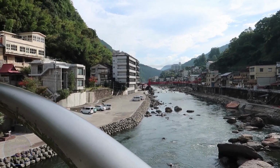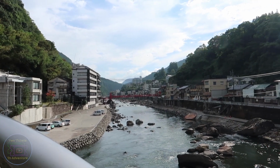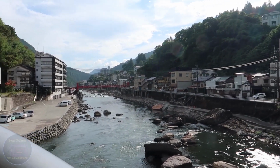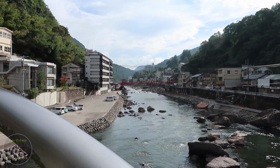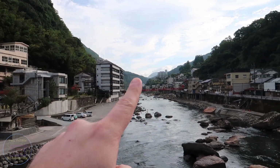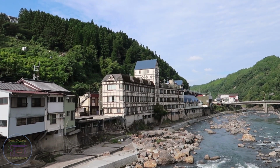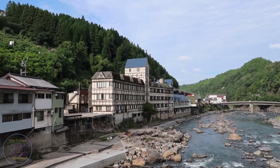Oh my goodness, how beautiful is this town? And if it was still thriving as it was before the storm, from what we could tell, it's definitely a good place to come and have a quick vacation or a weekend. This ryokan over here, this hotel, actually is still running, and it's connected by that bridge. And as we look up the river here, we can see that theater style ryokan building right here.